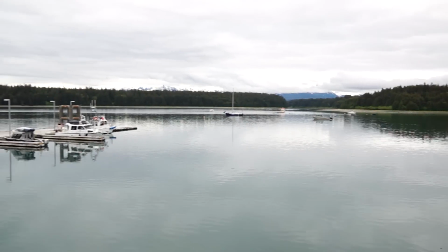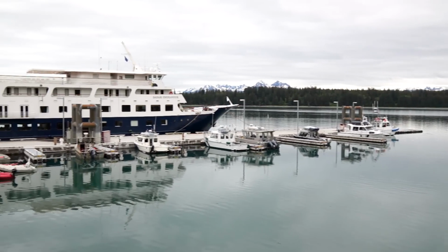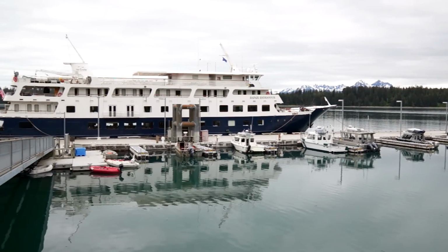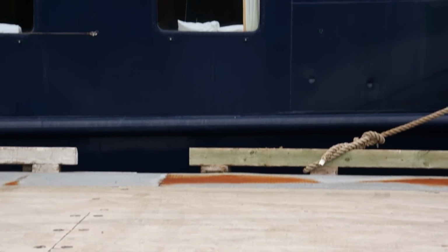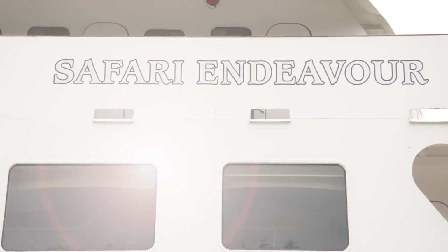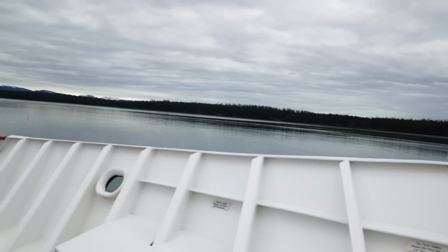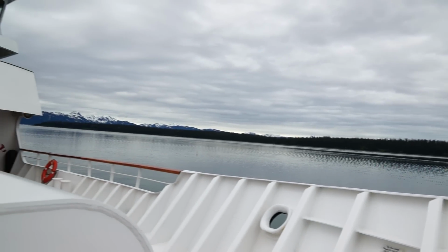Welcome to the pristine wilds of Alaska, and on board the incomparable Safari Endeavour from Uncruise Adventures. Here's an instance where it's inoffensive to call the vessel a boat, as she is indeed smaller than the typical mega cruise ships that frequent these waters. It's this very size that allows her to maneuver into tighter inlets and coves, and much closer to the action than the larger ships can.